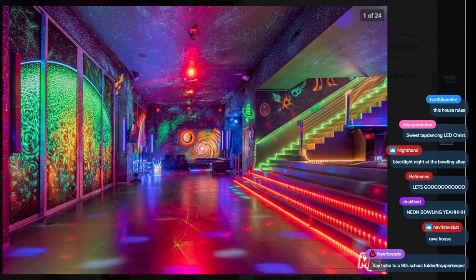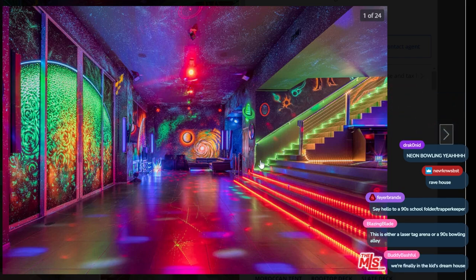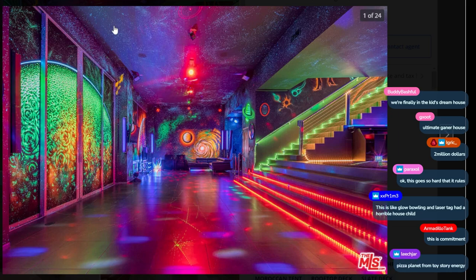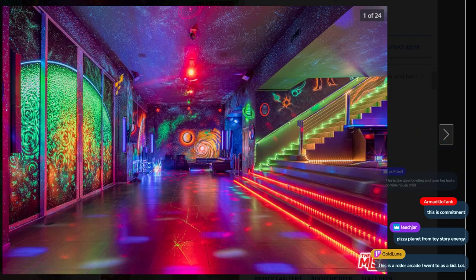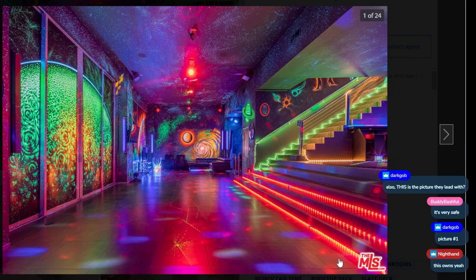Rave room. I'm also just looking at all these little LEDs, these little strips they got going up and down the stairs. The more I'm looking at this, the more I'm loving it. And I already did love it, just to be clear. Pizza Planet from Toy Story. Yeah. Roller arcade. Oh man, gold.